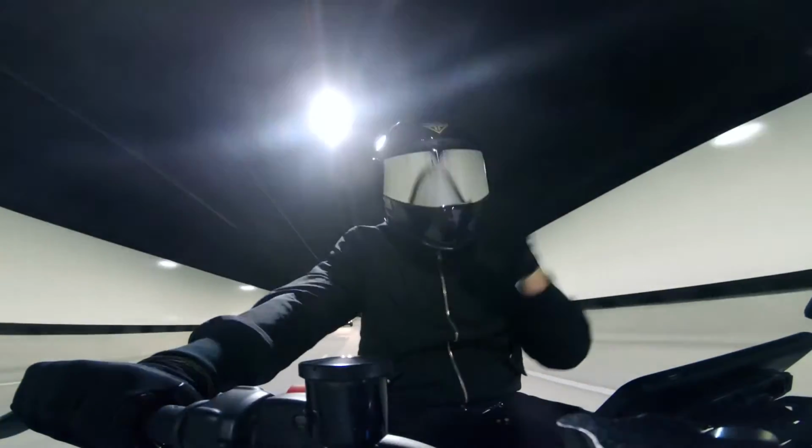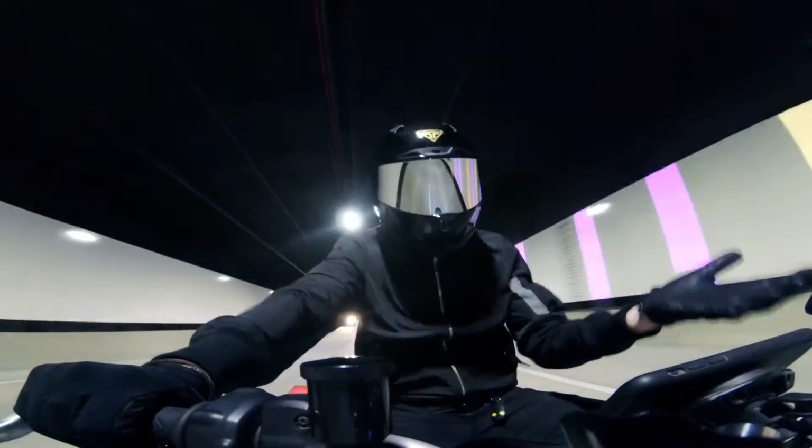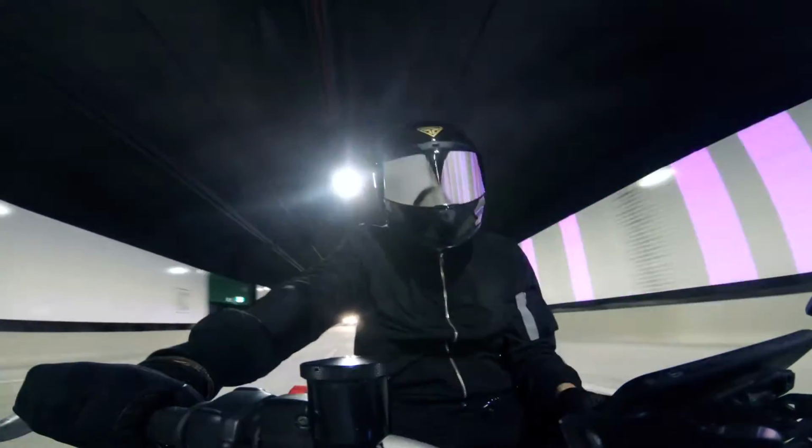The helmet's very aerodynamic. It feels really sleek, it's really smooth. It's quite a windy day today outside, and my head just felt so fine. I felt like I was just cutting through all the wind.